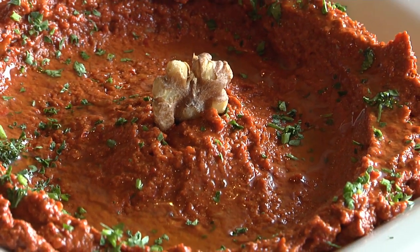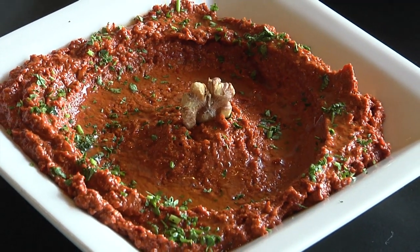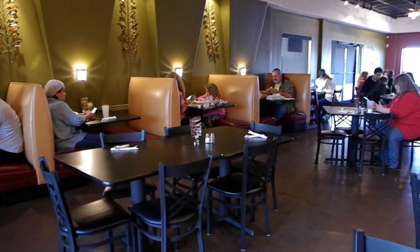This is a dish they say you won't find anywhere else. It's called mohamara, a twist on hummus that is made with walnuts instead of chickpeas. Customers say it doesn't matter where you live, a trip to Hummus Mediterranean Café is well worth your time.